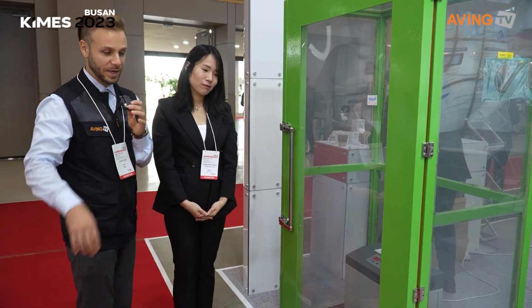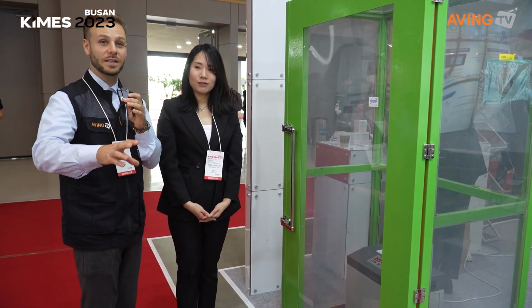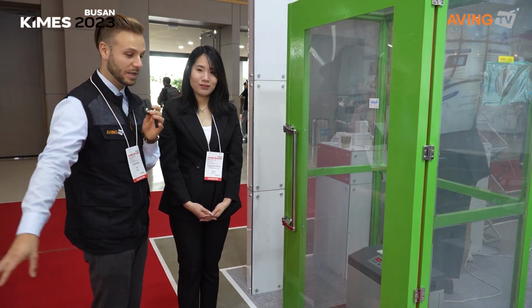So since you can literally bring the device everywhere, you can disinfect any room or any device in the area.